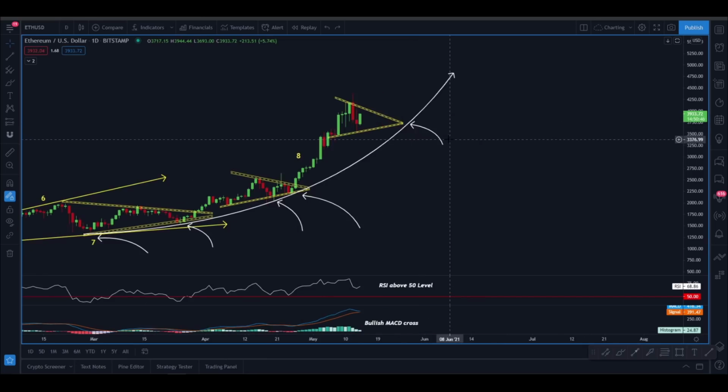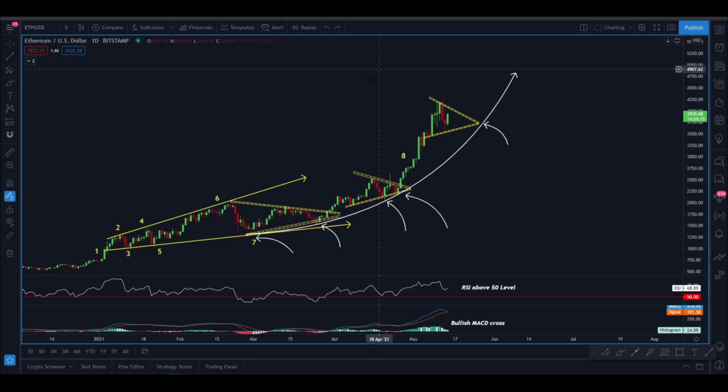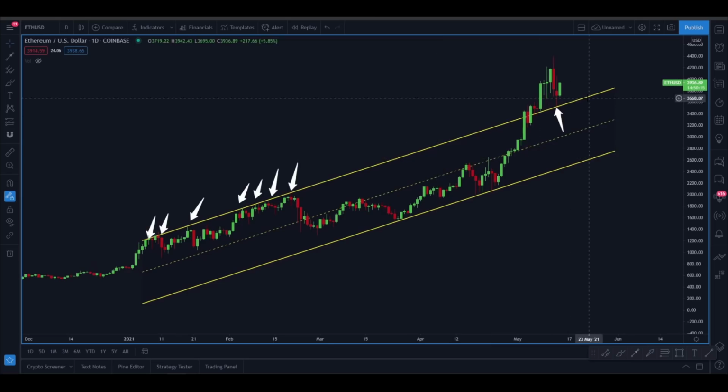So if that's going to continue, then we have to break out of this upper line area. If that's going to happen, then this price action for Ether is going to turn very bullish. And if you look at this in another way, I also included an ascending channel chart.